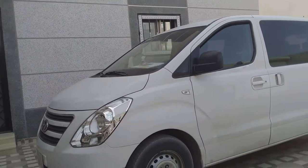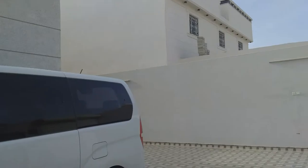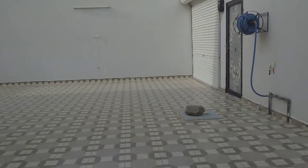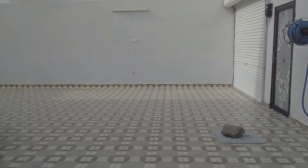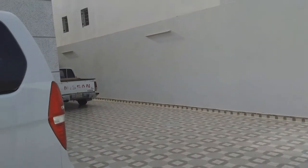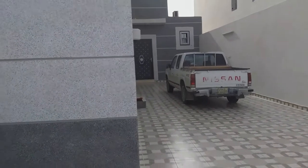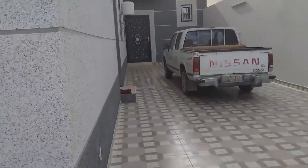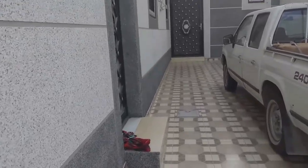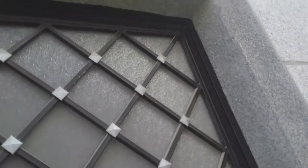I cannot imagine how beautiful this house is. So that's the compound, guys. Yeah, this house is, oh my god, I can't even imagine how big it is. Yeah, we are going. Come, let's go see what is inside the house.